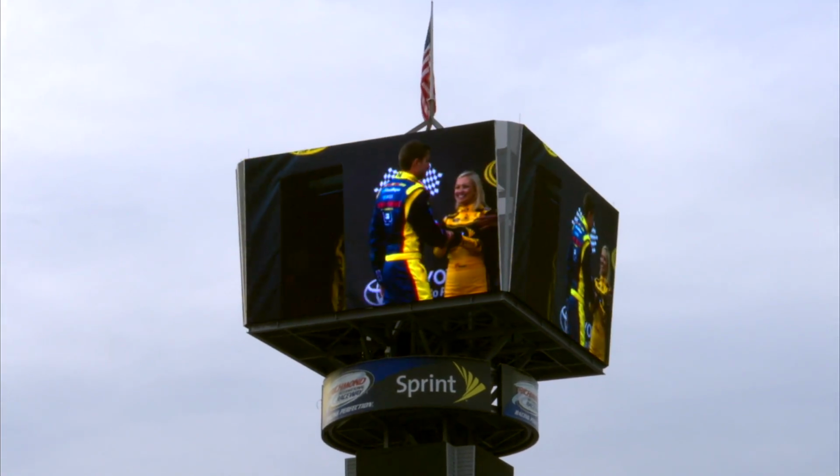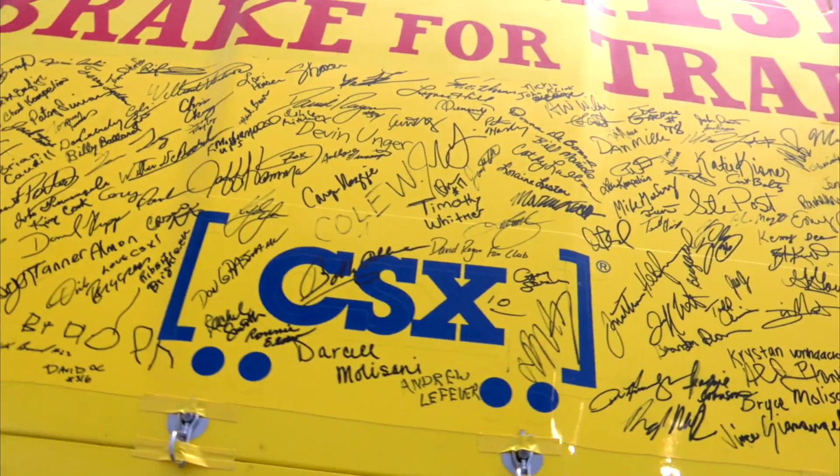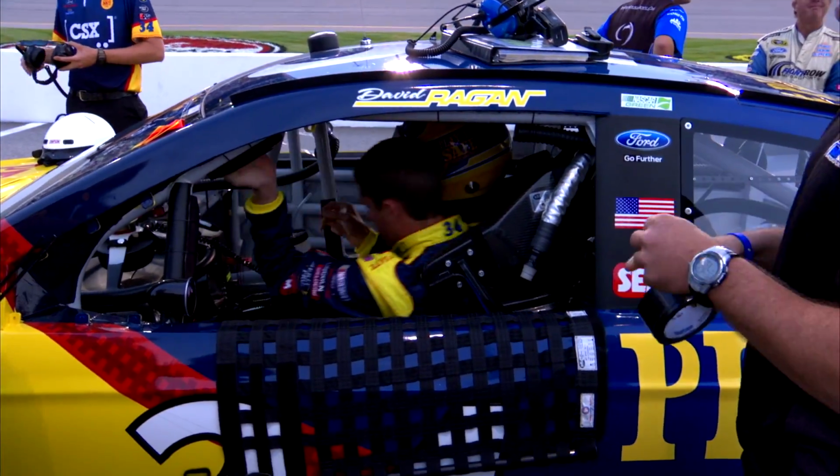Hey, it's race time. We're down here in the pits. We've been working all day towards this. We've got our message out there. The Play It Safe car is getting ready to go out there and fight it out with everybody else. We've got our earplugs in. They're all lined up. We're ready to go.